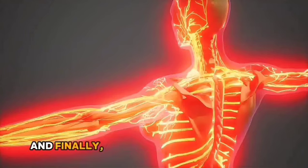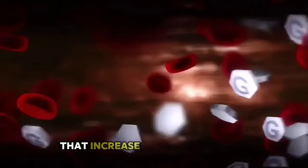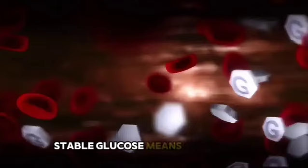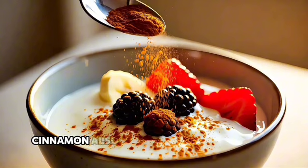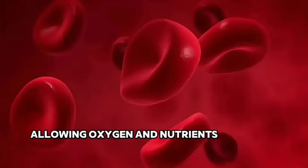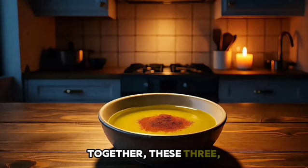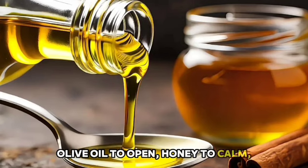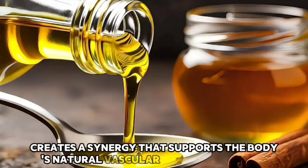And finally, a light sprinkle of cinnamon. Cinnamon contains compounds that increase insulin sensitivity and keep your nighttime blood sugar stable. Stable glucose means everything. It means less endothelial stress, less glycation, less stiffness, and better blood flow. Cinnamon also improves microcirculation by reducing blood viscosity, allowing oxygen and nutrients to travel more freely to the tissues that need them most. Together, these three, olive oil to open, honey to calm, and cinnamon to balance, create a synergy that supports the body's natural vascular reset every night.